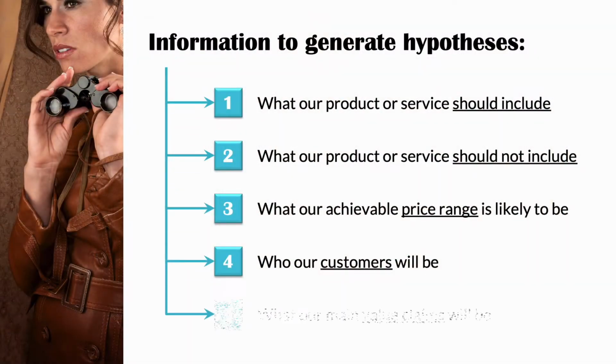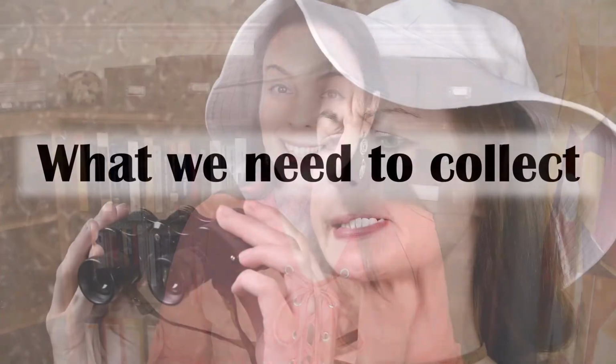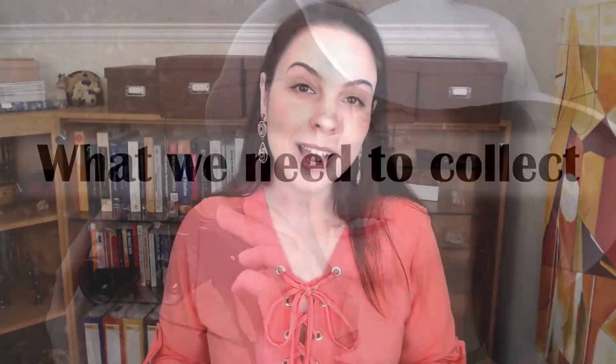We need to move on to the fifth set of hypotheses that we should put together based on our desk research, and which is what our main value claims will be. And by that, I mean what will be the main marketing messages and characteristics of our product or service that we should highlight to be able to 1. Get people's attention, and 2. Make a sale. So, now that we know what we want to do with the information we'll be collecting, let's move on to what exactly we need to collect, where we can usually find it, and why it's important to gather all of this.